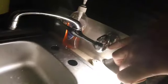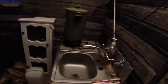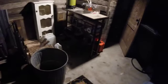Last winter, this side broke a little piece down there. So I'm still figuring out the long term solution to keeping this warm as I leave the house. And my eventual solution is to get some heated flooring in here.